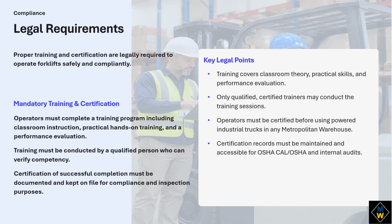Trainer qualifications. OSHA requires that training be conducted by persons who have the knowledge, training, and experience to train operators and evaluate their competence. There is no government-issued trainer license, but the trainer must be genuinely qualified. At Metropolitan, only designated, qualified trainers are authorized to conduct PIT training and certification.